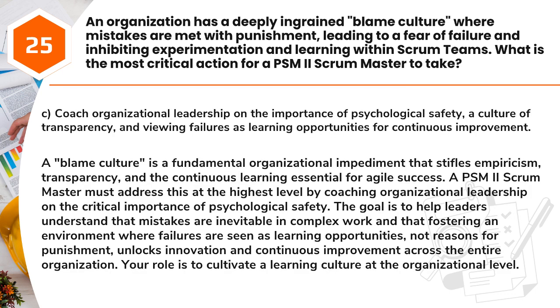Answer: C. Coach organizational leadership on the importance of psychological safety, a culture of transparency, and viewing failures as learning opportunities for continuous improvement. A blame culture is a fundamental organizational impediment that stifles empiricism, transparency, and the continuous learning essential for Agile success. A PSM II Scrum Master must address this at the highest level by coaching organizational leadership on the critical importance of psychological safety.